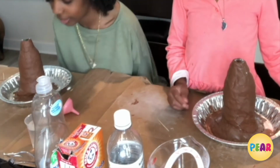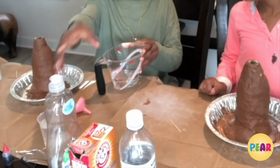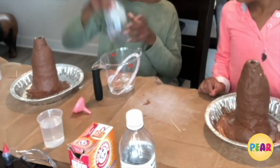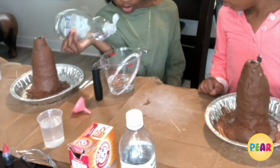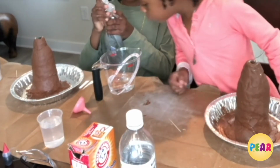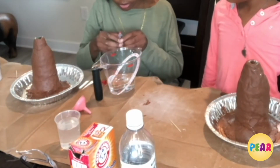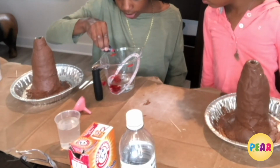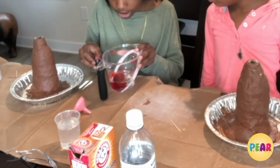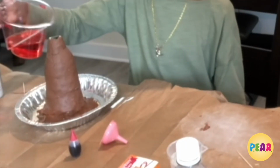All right, finally. Now, we're going to take water and dish detergent, just a few drops. Oops. Okay, that looks like enough because it just poured down. And then I'm going to put like 4 drops of this. 1, 2, 3, 4. And then we're just going to let that spread. And now time for me to slowly pour this in.